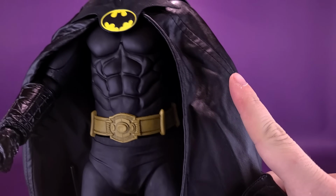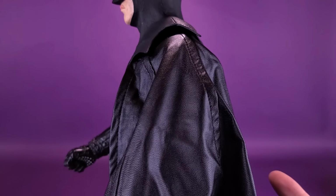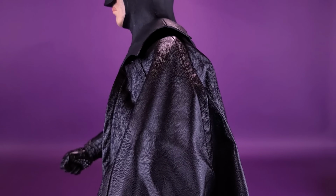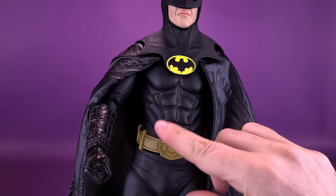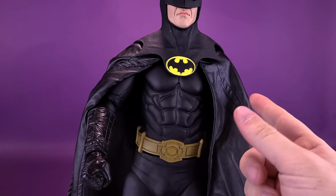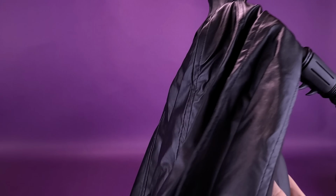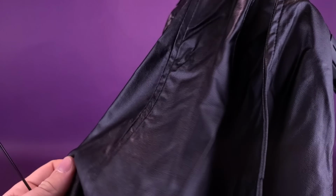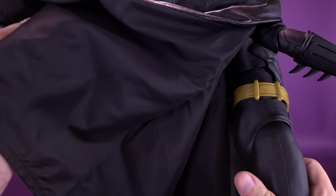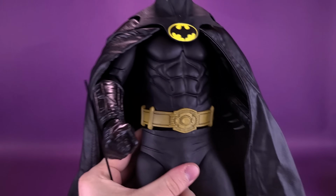And funny enough, about his cape, the cape was flipped the wrong way when it came out of the packaging. I only just realized it now in between cuts here. I've taken the liberty of popping off his head, taking off the cape, flipping it around, Velcroing it back in place, and then popping his head back on. So if you may have seen it at the beginning of the review, he didn't actually have that faux leather material on the outside. He actually had it on the inside, and it was flipped around. I guess they must have just assembled it in error.